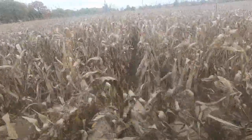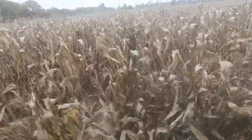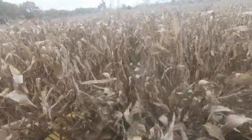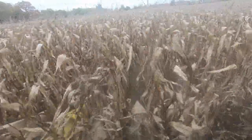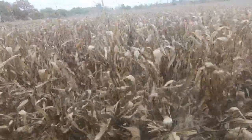I am having a little issues now with green wet stalks, but for the most part, that little half a bushel to the acre that's shelling out of the head because of this is not $150,000. It won't equal that because I'm only doing 150 acres of corn.